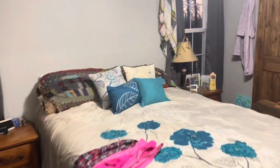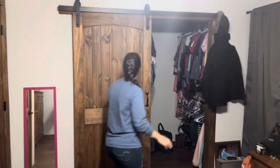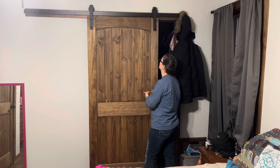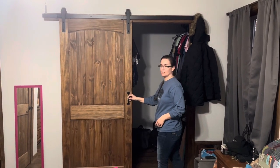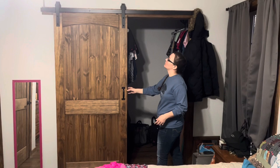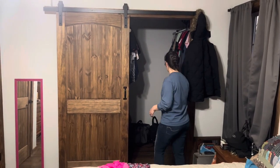So just over here is our closet. This is just like Gunner's closet in his room. It's on these barn sliding door things. Our contractor told us that pocket doors were very expensive and a pain in the butt to build because they take, I guess, a lot more wood and stuff. So we didn't do pocket doors. I wanted farmhousey anyway, so we did these barn sliding doors.